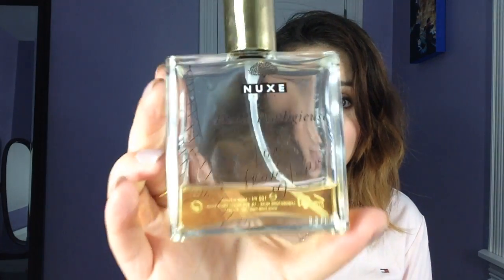Next product is really my star of the show, repurchasing over and over again. Love the scent, love the product, can't live without it. Dry oil. I've tried a variety of dry oils, from lower to higher end, and this is really what I landed on. This is Nuxe Huile Prodigieuse, and this is the limited edition bottle over here. I love it enough to have repurchased multiple bottles, and I'm never without one basically, and there's a backup in my drawers right now. Although I am trying to go minimalist, I always have a backup of this one.